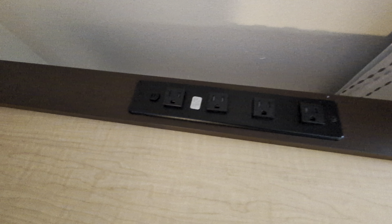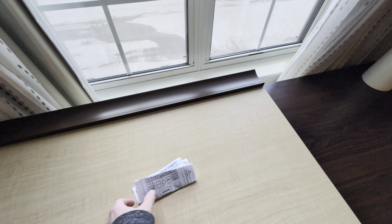Haven't seen one of those since my old basement. The desk here, which is nice, faces outside. Not really any view, but we have 4 outlets. TV. And then here is the map.